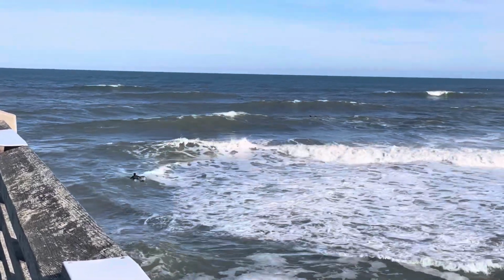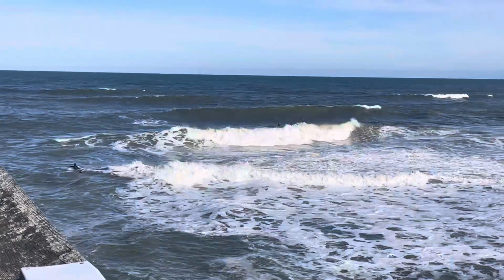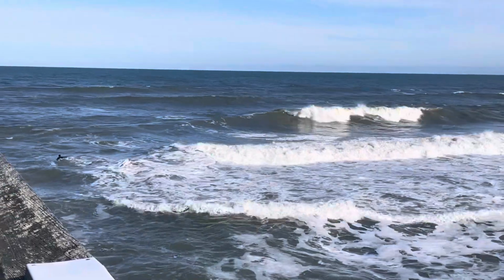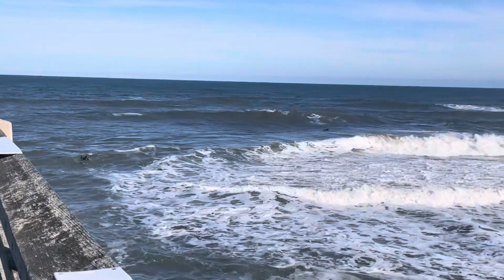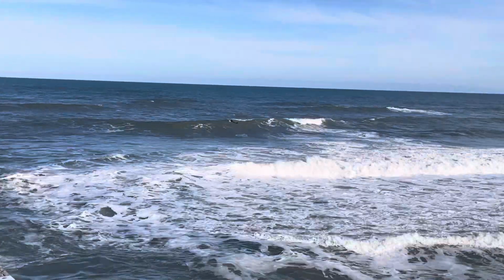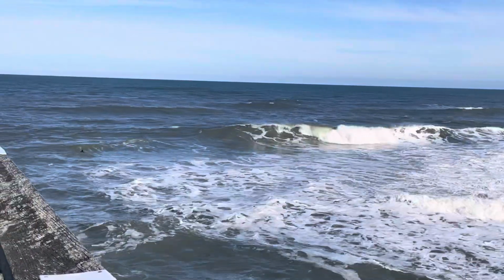As you can see, we've got some pretty heavy ones coming in off the North Atlantic right now in the 3 to 6, maybe some 7-footers in here. When they start to break out at the end of the pier, you know they're getting up to around 7 foot, and looks like some heavy ones coming in here on the set.